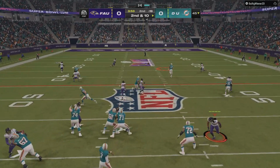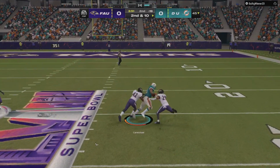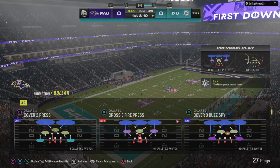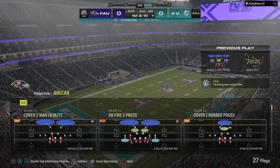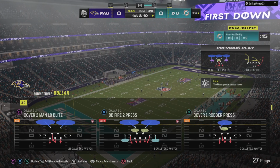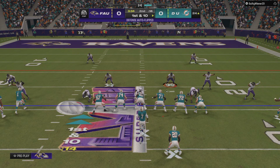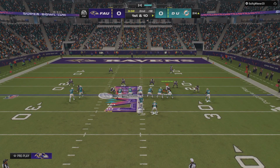Vick on second down. He's got the Hall of Famer, Harold Carmichael, and he goes down, but not before getting this inside the 25. A gain there of 30 big ones. So the big play gets him all the way down to the outskirts of the red zone here for 1st and 10.